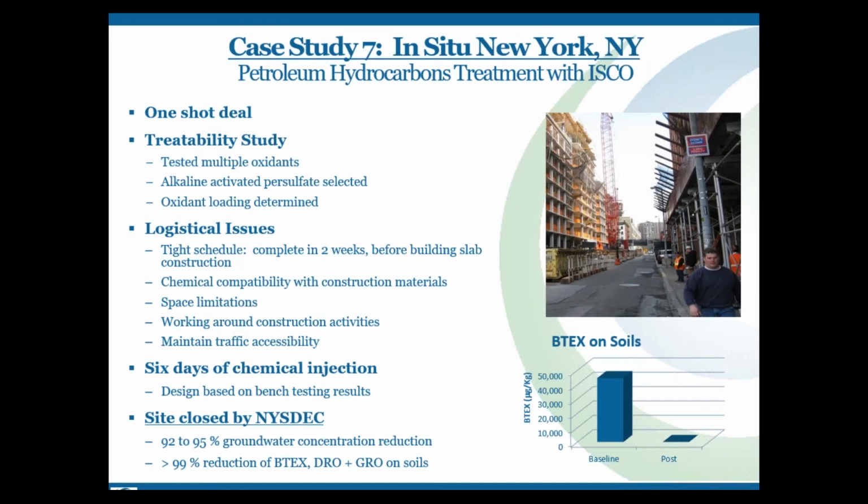This is a downtown Manhattan 32-story residential building that was under construction when the New York DEC basically said, well, you have a petroleum problem underneath this site. So sort of an emergency, hey, what can we do? We have to get rid of this in the short term. We're going to be constructing over this site. It's a one-shot deal, needs to be done quickly.